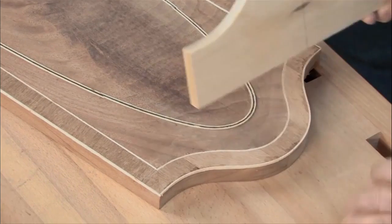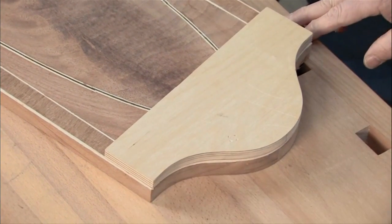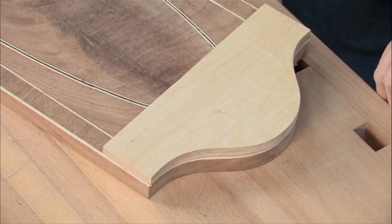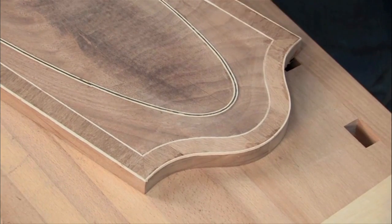But I prefer to build a pattern. So I make a pattern that fits right here to my top edge. Then I clamp it in place and I can use the router to clean that up, again using a pattern bit.